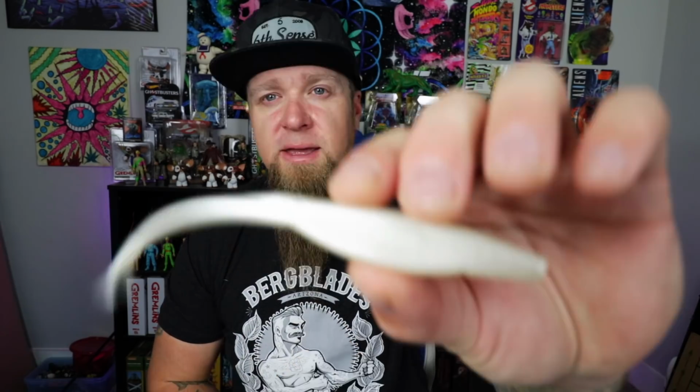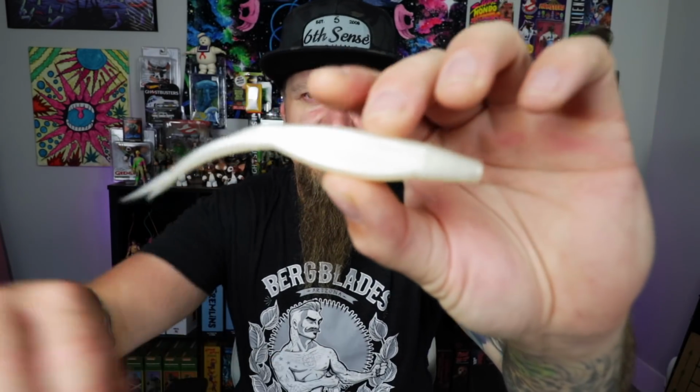But if I'm going to hit a pond, I'm definitely throwing a weightless fluke. I'll throw the fluke weightless on a 4/0 EWG Gamakatsu light wire hook. That's my setup for the fluke. I generally throw it on 12 to 15 pound fluorocarbon, and it's an insanely deadly bait. It just gets bit everywhere.